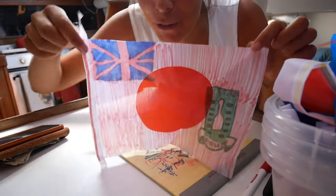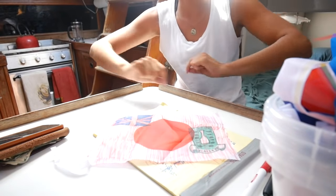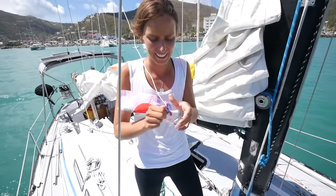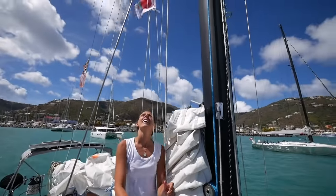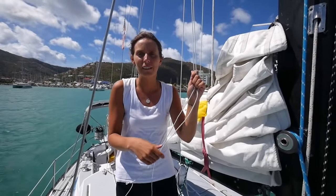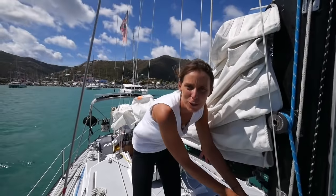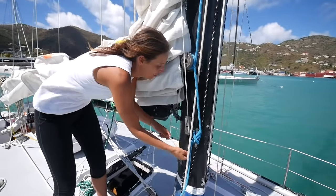Here is our new British Virgin Islands flag. Amazing. The artwork obviously runs in the family. And Melanie must be so proud. Now let's go hang it up. They've just defaced a Japanese flag, so I can never go back there. If they see this, maybe they censor YouTube in Japan, so no one will see this. It's not China. Russia. We can hope.